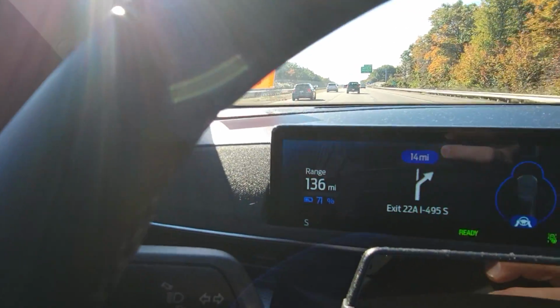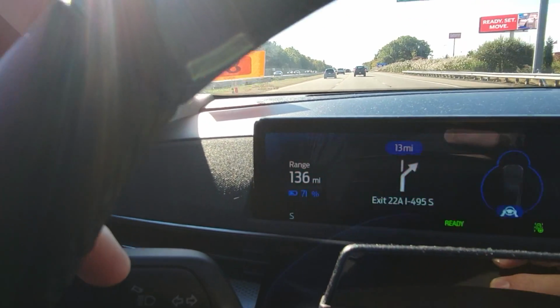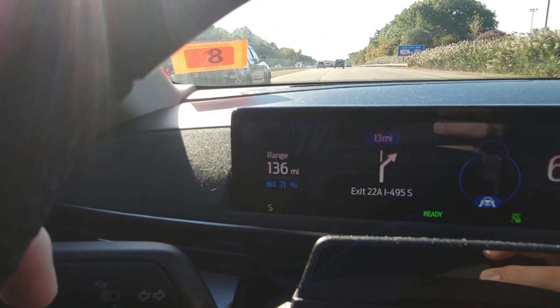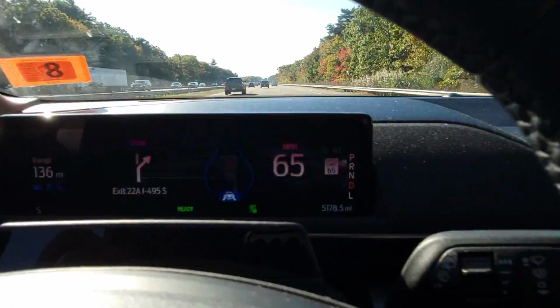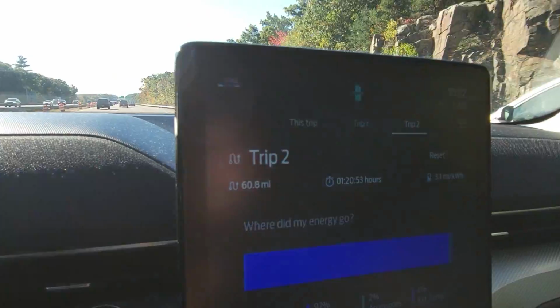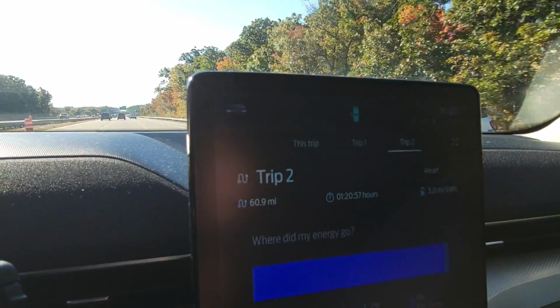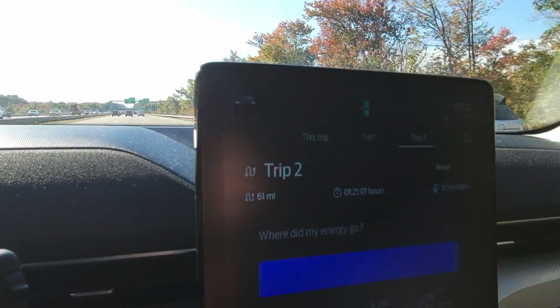This thing over here is just guessing, the old guessometer. I don't know how often that recalculates the math, but right now we've, like I said before, got plenty of range to get where I need to go, and I believe I got enough to even circle back and charge later when the battery's at a lower rate.